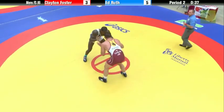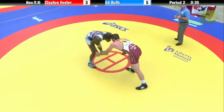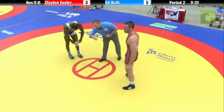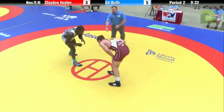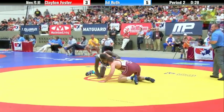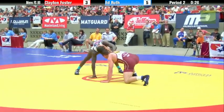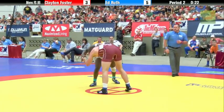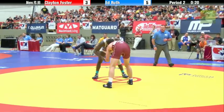Yep, we enter the last stanza. What does Clayton Foster have? Ruth doesn't have to shoot. You think he might want to. He's been in on those legs too. Can eat some clock. Can get to that single leg when he wants. 30 seconds. Both guys staying low. 20 seconds now. Foster's got to go.